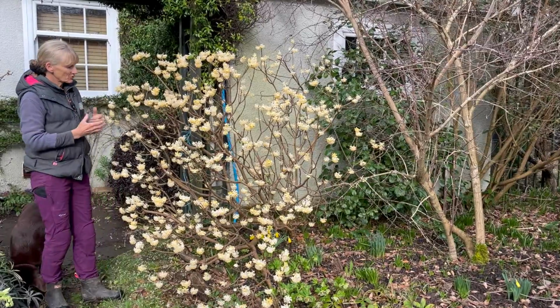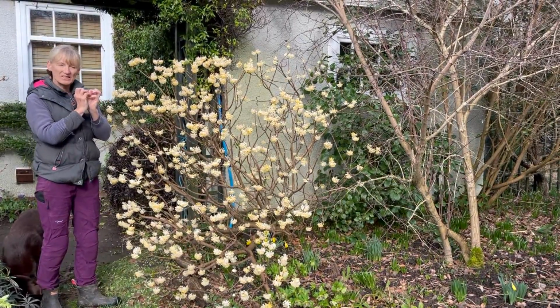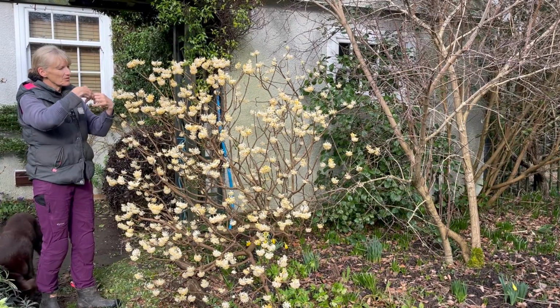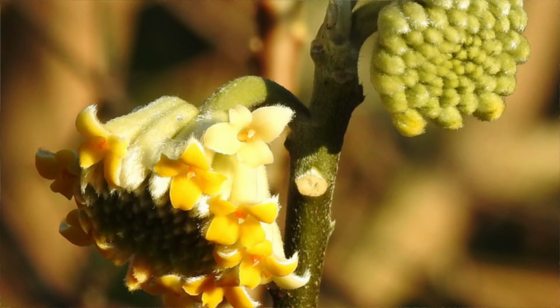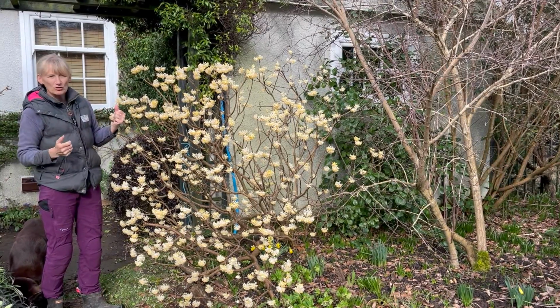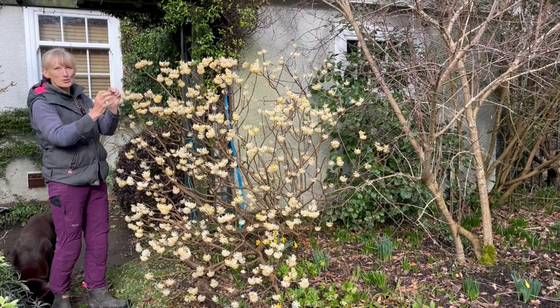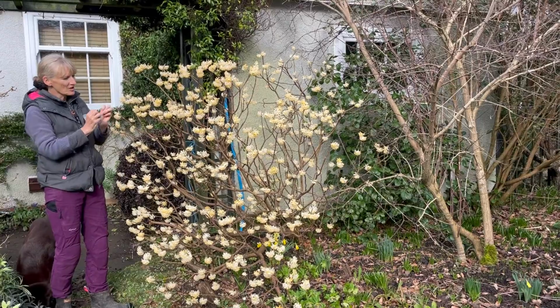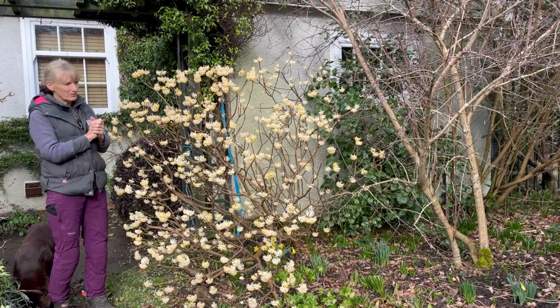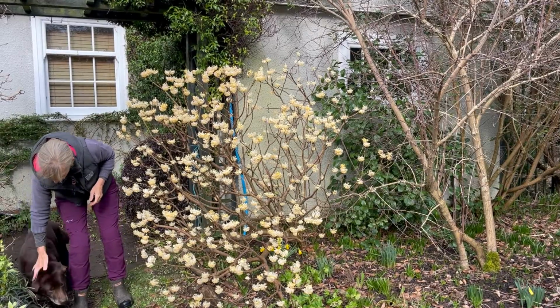It's very, very attractive, this plant. It starts off in December with the flower heads that look almost like silver baubles, and then they sort of turn up and open out gradually. But at Christmas time, it looks like a Christmas ornament with all these silver shiny baubles all over it, which are the heads just waiting to burst into flower in February.